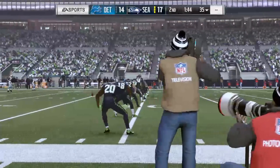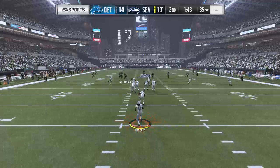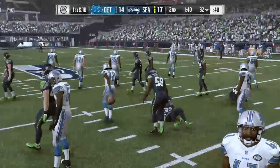Hauschka to send this one away following the score. Andre Roberts now to return it. Solid return, pretty good field position. They'll start at the 32-yard line.